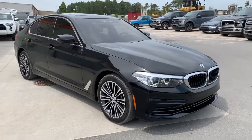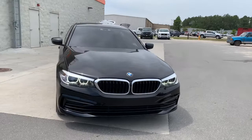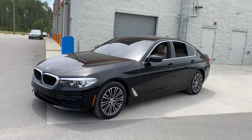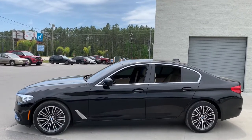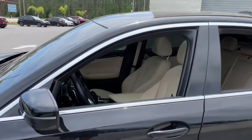Take a moment to check out the 2020 BMW 530i. This vehicle is an outstanding buy with fewer than 30,000 miles on the odometer. Get the features you need and the comfort and style you've been hoping for. This well-equipped vehicle is an excellent value and will help you make the most of every drive. All you need to do is relax and enjoy the ride.